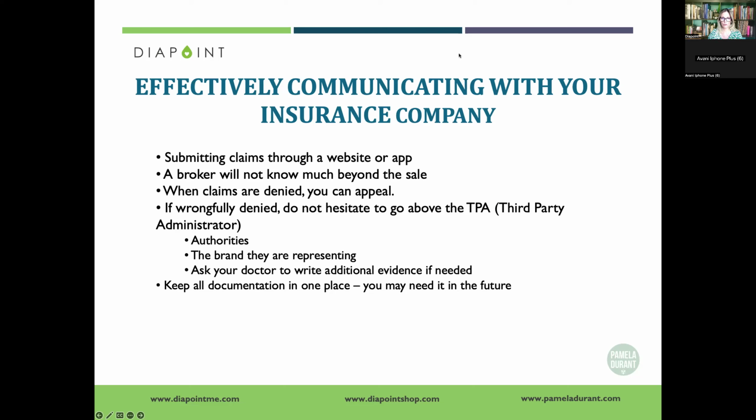And I said, hey, do you know this has happened? And so then they followed up from their side. And in the end, it got covered. And I've done that with other things too. Sometimes, for example, things like mammograms or different diagnostic tests like that, they say you have to go get approval.